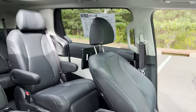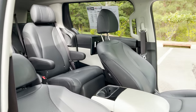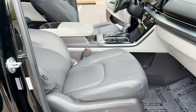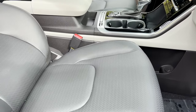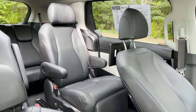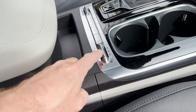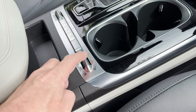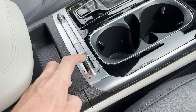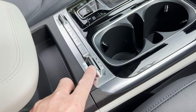Can you see the color? Look at that. That is nice. These are heated and cooled seats. You can get heated and cooled seats in the second row as well. What? Are you kidding me? Yeah, you can do it. They're right here. Heated, heated, cooled, cooled.